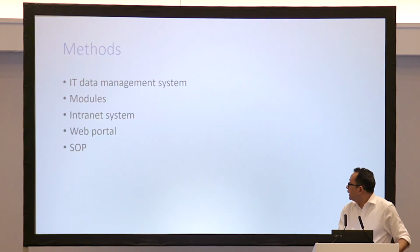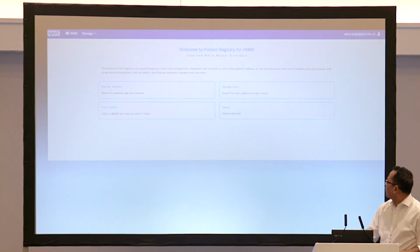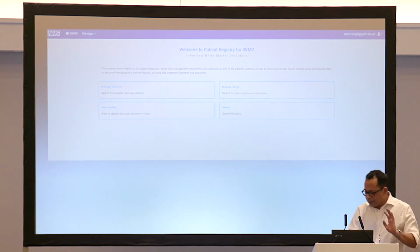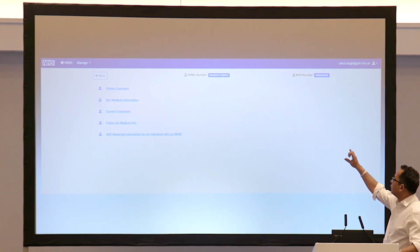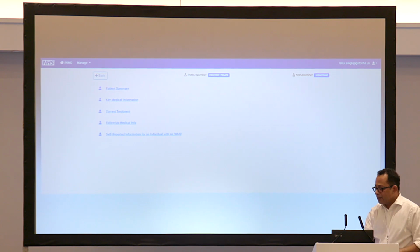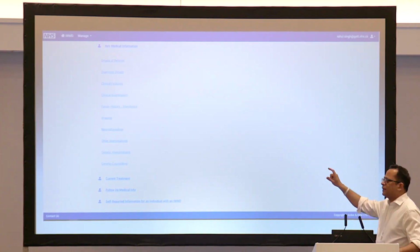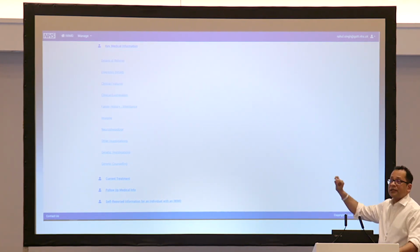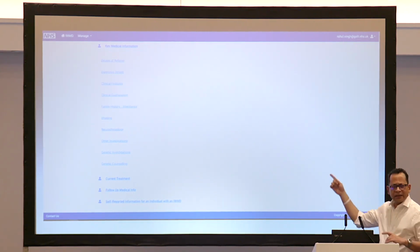I don't know if it's clear, but there are different sections which need to be filled in. You need key medical information, current treatment, and a follow-up medical info section, and they are quite detailed. And what we were thinking is that if there is an MRI scan, every piece of information needs to come to the registry, and we will do it in a way that we can study it later on.